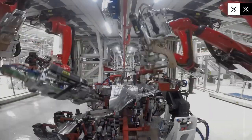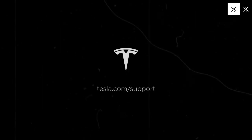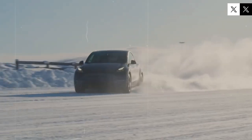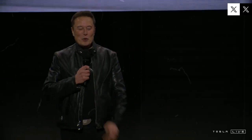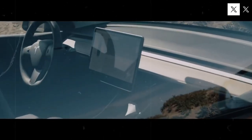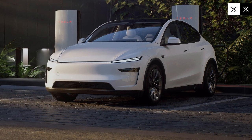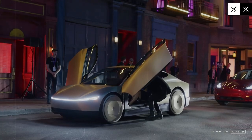Tesla has also fine-tuned the Model Q's aerodynamics to an impressive level. With a drag coefficient of just 0.23, it even beats the Model 3, which was already known for its sleek, low-drag design. For those less familiar with these numbers, it basically means the Model Q cuts through the air more easily, which reduces energy consumption and helps extend the battery range. Everything, from its lower profile to its thoughtfully placed air deflectors, has been engineered to minimize resistance.